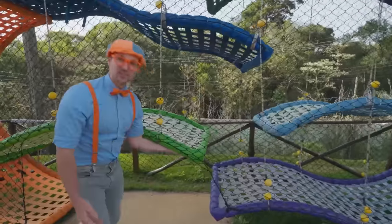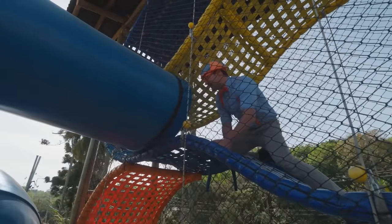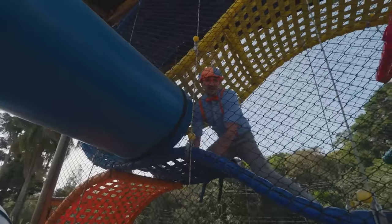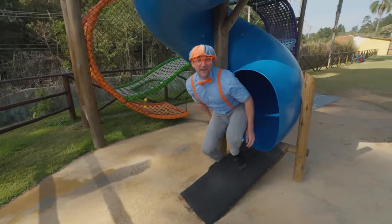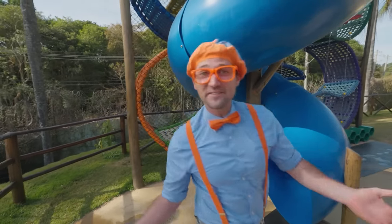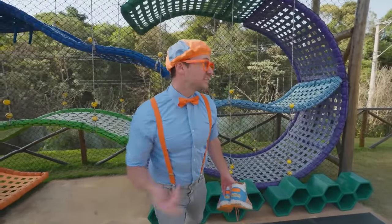And now it's time to play. Whoa, look at this. Looks like you climb inside. Whoa, it's pretty wobbly. Whoa, look at how high I am up here. A big blue slide. I love slides. Okay, here I come. Whoa, I got a little stuck. Not the fastest slide, but that's okay. It was still fun. Come on. Whoa, I should probably grab my shoes. But over here, there's another fun thing to do. Come on.